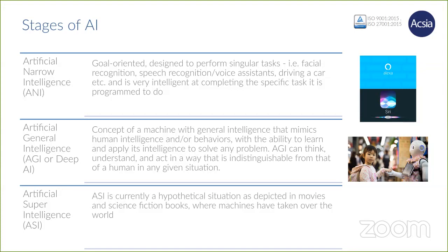So basically there are three stages: artificial narrow intelligence, artificial general intelligence, and artificial super intelligence. If I go through artificial narrow intelligence, it is designed to perform specific tasks, or it is goal oriented. Examples are voice recognition, speech recognition, or facial recognition. For example, Siri and Alexa are types of artificial narrow intelligence.